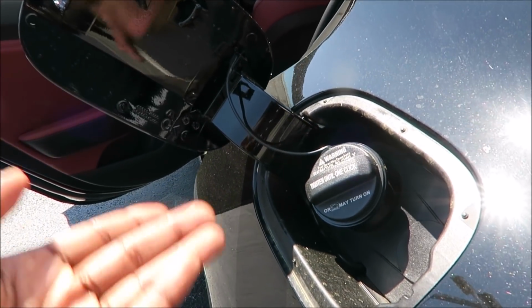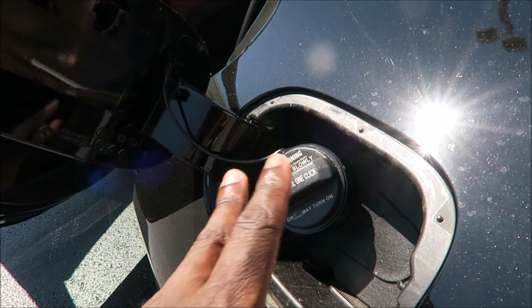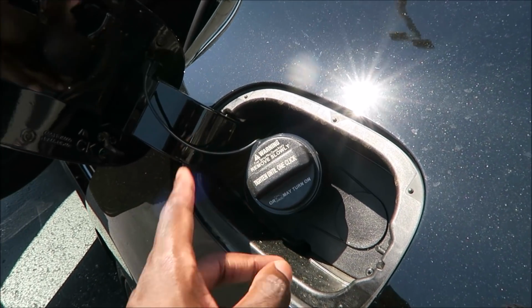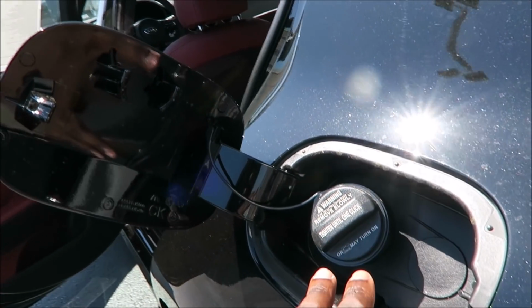Now you do require premium fuel for the Ghibli, not so much for the Stinger. Obviously, if you want the best performance out of the car, premium fuel is where it's at, but you don't necessarily need it, which will save you big at the gas tank.